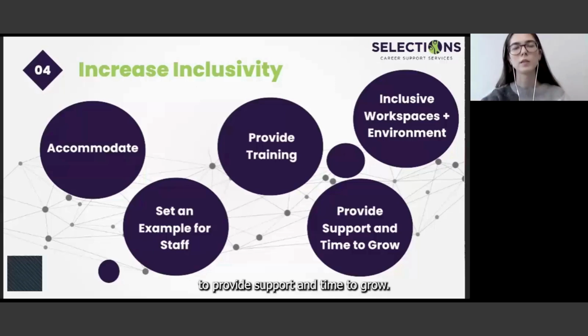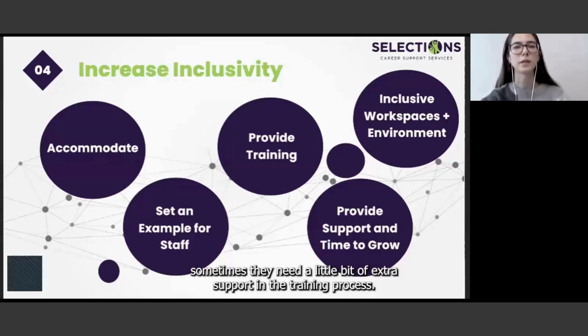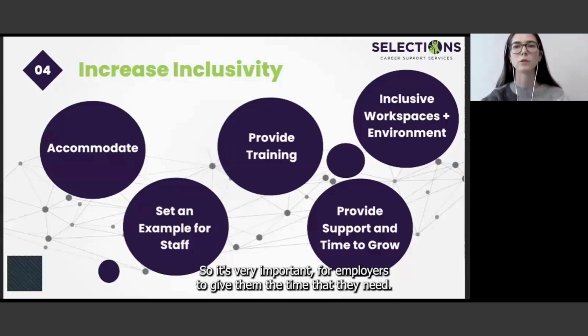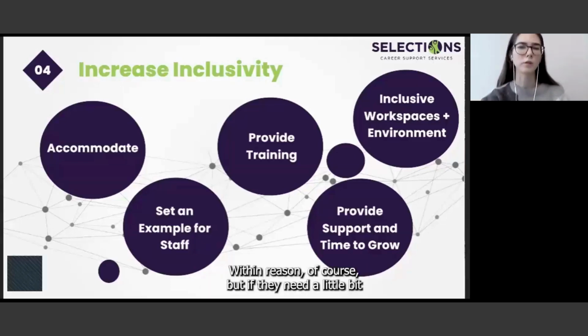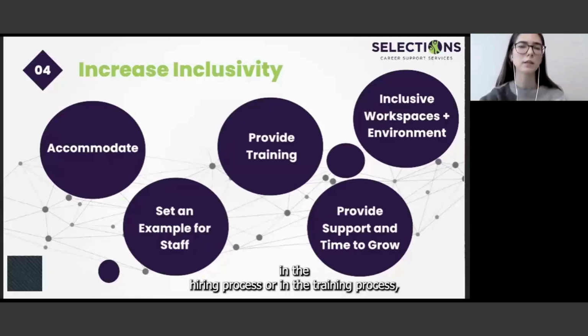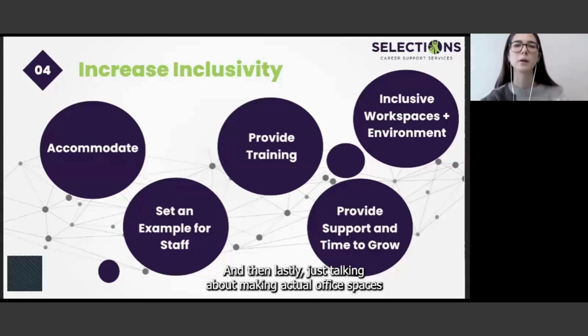It's also important to provide support and time to grow. So, with people with disabilities, sometimes they need a little bit of extra support in the training process. Sometimes they need a little bit more feedback. Sometimes they require more patience. So, it's very important for employers to give them the time that they need, within reason, of course. But if they need a little bit of extra support in the hiring process or in the training process, there are different resources and things that you could give them, and we'll talk a little bit about that. And then lastly, just talking about making actual office spaces inclusive, and also how to have an inclusive environment in terms of events and meetings and that kind of thing that happen at offices.